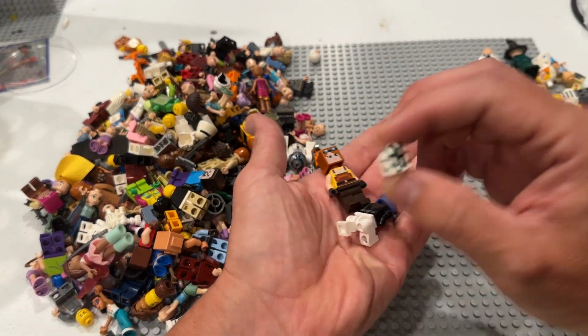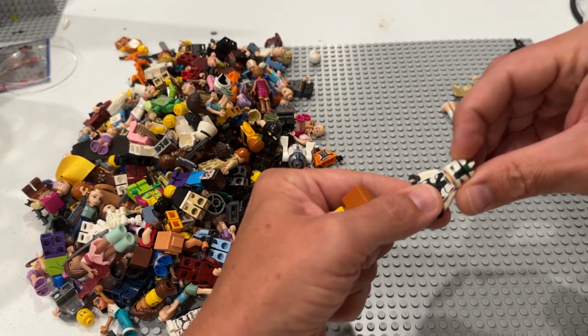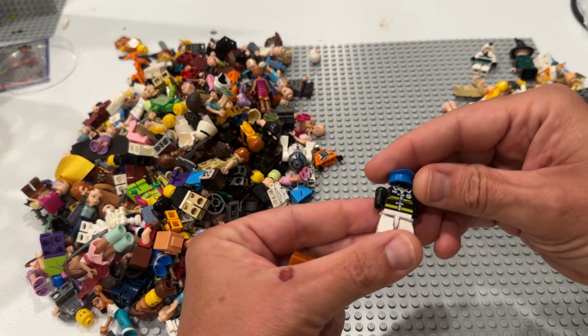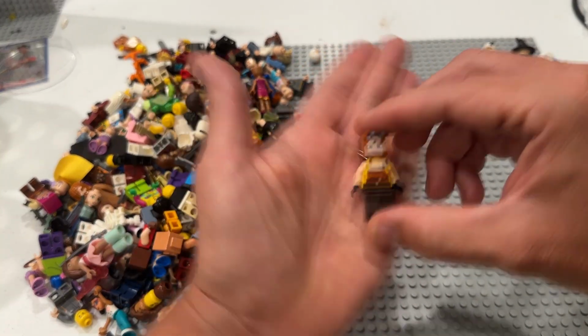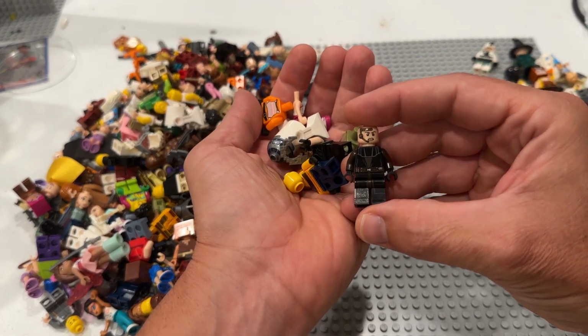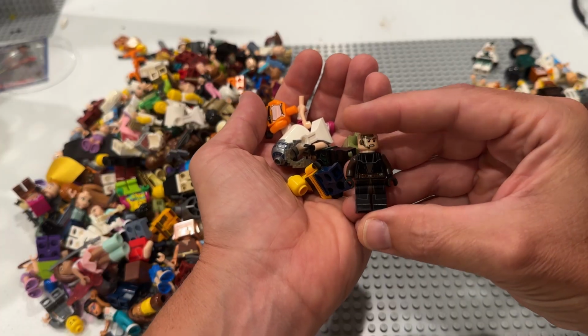Yuck. Hey, there's the Gree helmet. Look at that. We got a Gree. Is that a $20 Gree or something like that? Pretty good right there. That's a disaster. And we've got more Minecraft. Let's see. There's an Anakin. Some good parts to Anakin, too. Those are the printed legs.